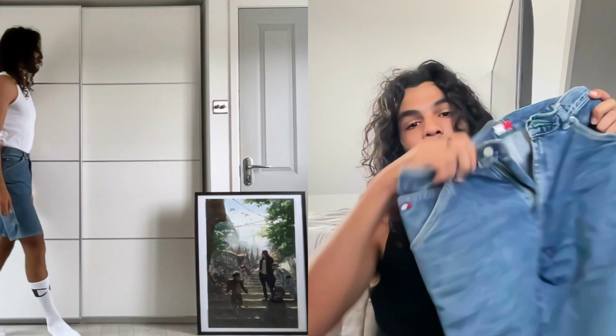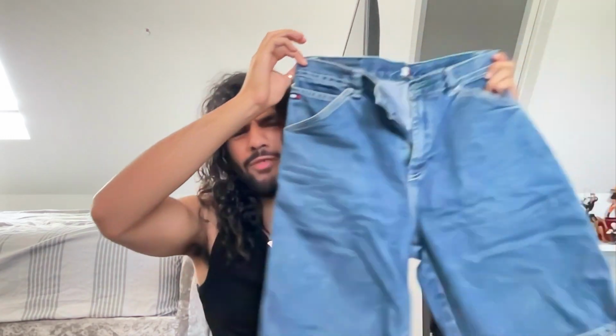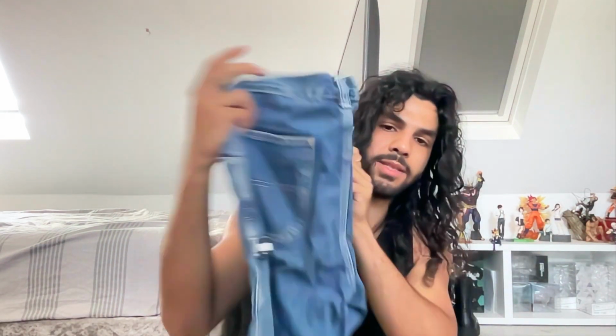Now I've got some wearables, like trousers. So moving away from the jumpers, we next have jeans. These are Tommy Hilfiger short jeans. These are shorts, jorts. These are vintage Tommy Hilfiger. It's got the branding here, and it's got a little lapel type of thing on the side of the trousers as well. I've worn these quite a few times.